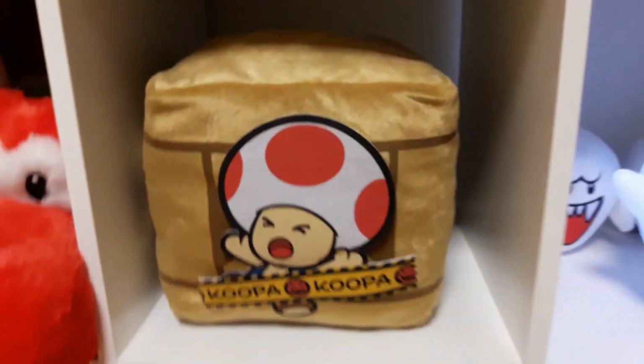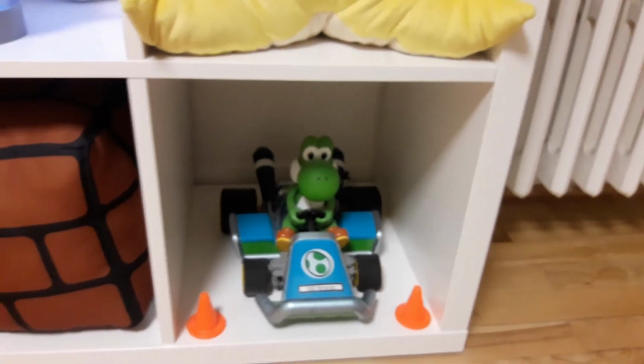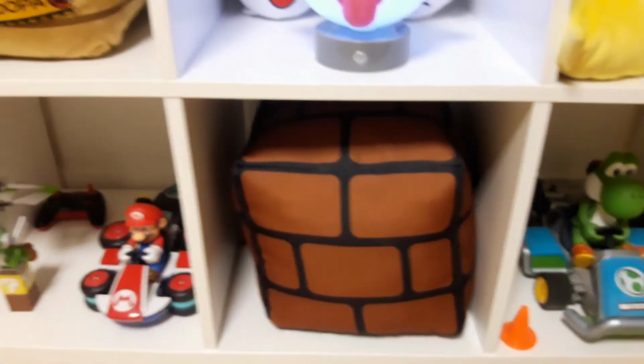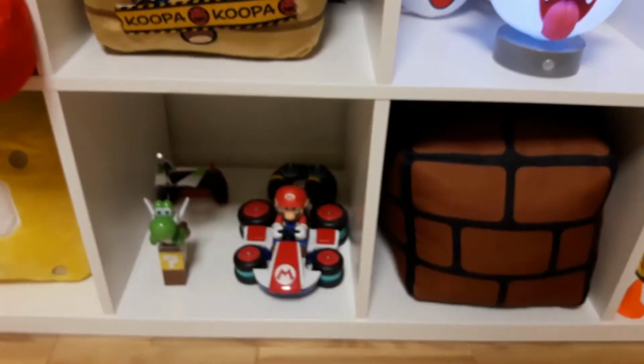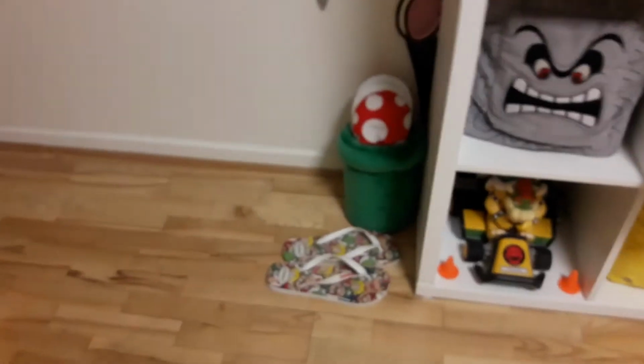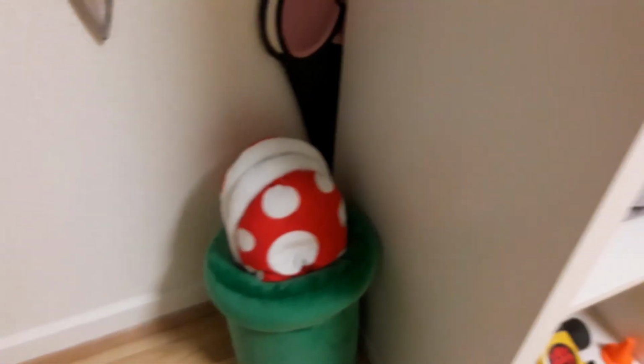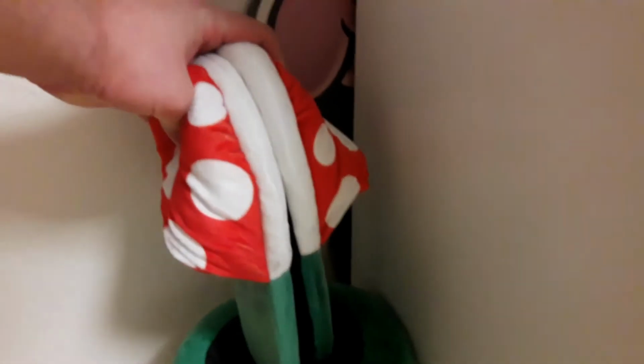A block from Paper Mario, which I found in Japan. We have a couple of Boos and a Boo Sensolite, and again a banana. Mochi, I think they're called. The old remote control cars, question block, and regular block, all these sorts of things is really nice. Here we have the sandals, the beach sandals, which I found in Greece, and the Piranha slippers. Don't really use them, they're more for aesthetic purpose. And we have the Master Sword here.